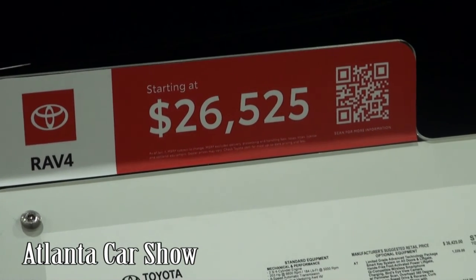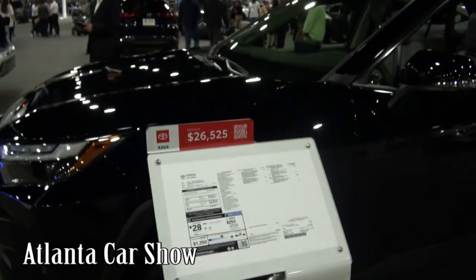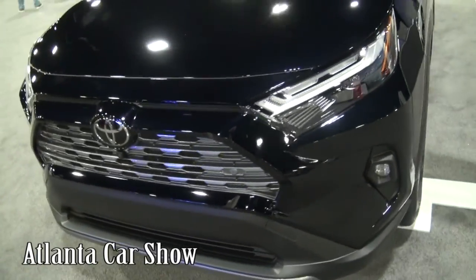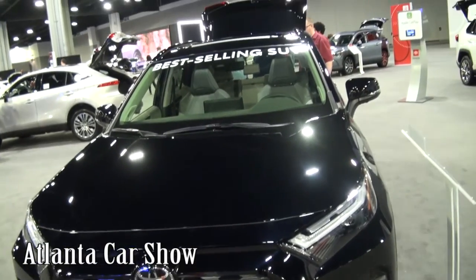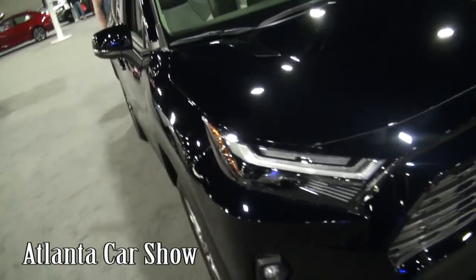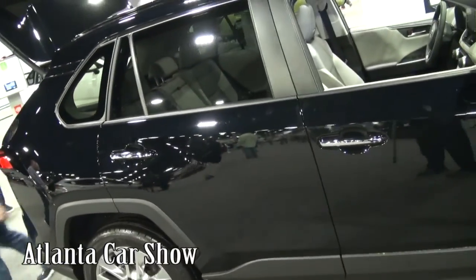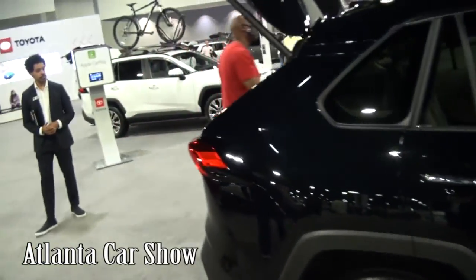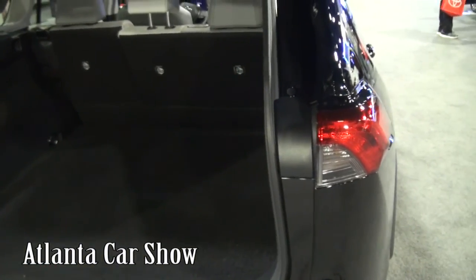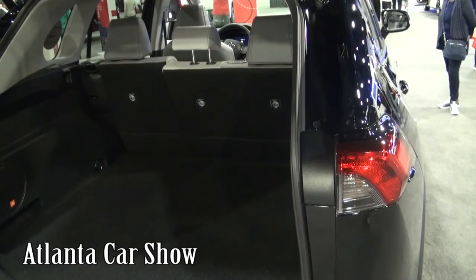Again, you can scan the symbol and get more information on the RAV4, but this one is $26,525. It's a nice looking vehicle. It's the best selling SUV. It is a nice size SUV. It has quite a bit of space here in the trunk. And of course the seats let down, so you can probably use it for a bed.